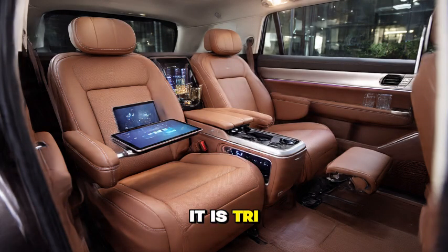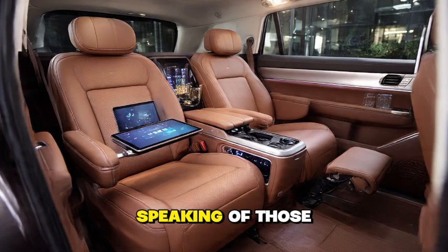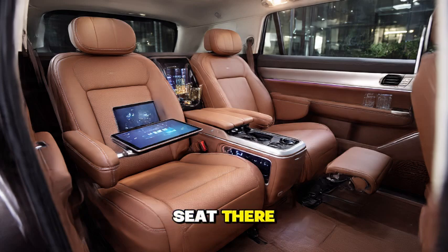As I mentioned, it is tri-zone climate control. So you get your vents down here as well. You can change the temperature for the back. Speaking of those mounting points, here's your little button again. One on the side of the seat there. You can pop one on the middle just here above the screen. You got 2 spaces there. You also get 2 spaces on the roof in the front there. I forgot to mention those. Let's stick that back in the middle.